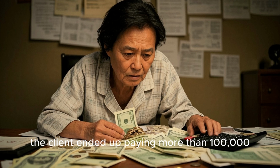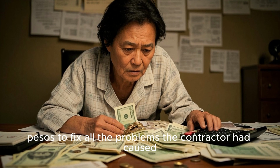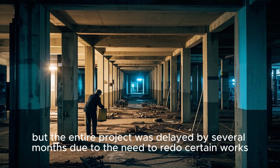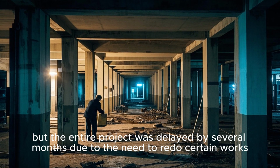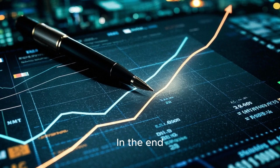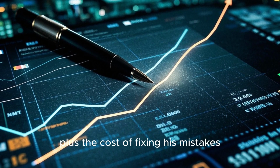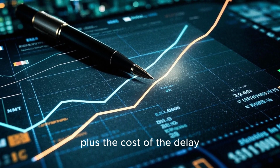As a result, the client ended up paying more than 100,000 pesos to fix all the problems the contractor had caused. Not only that, but the entire project was delayed by several months due to the need to redo certain works. In the end, the client had to pay the contractor for all the extra work he had done, plus the cost of fixing his mistakes, plus the cost of the delay.